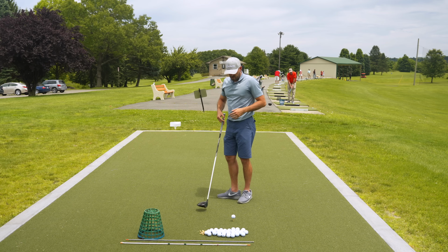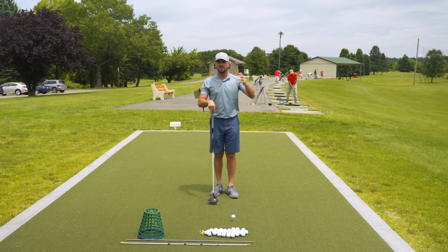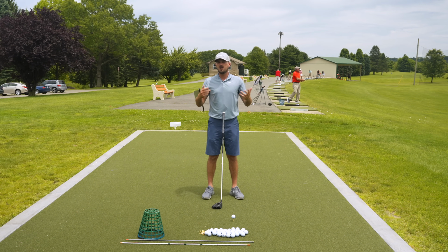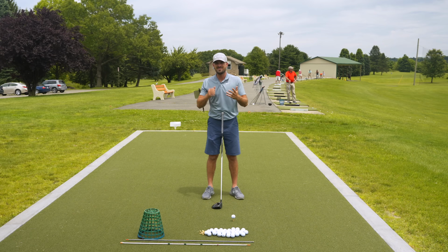Now let's talk about the two things for you to hit your driver farther. In the in-person lessons that I give, or online lessons, or on CogornoGolf.com, a lot of the same things come up when we're talking about driver distance.